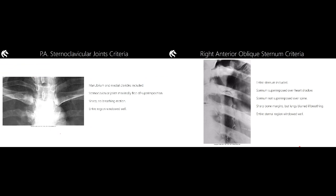What should it look like? Well, you should show the manubrium part of the sternum and the medial aspect of the clavicles. They should be as free of superimposition as you can, and that's really about all you can do.